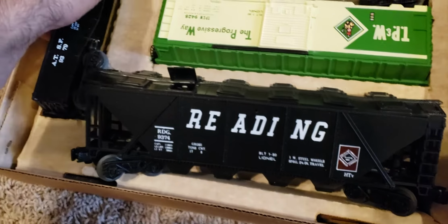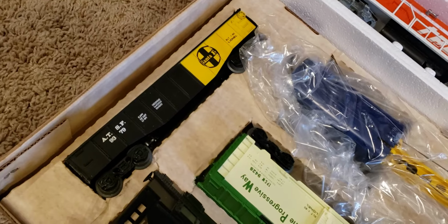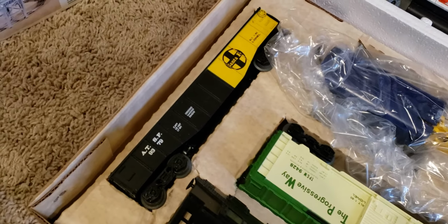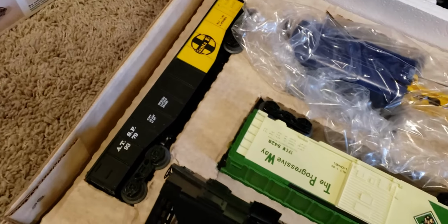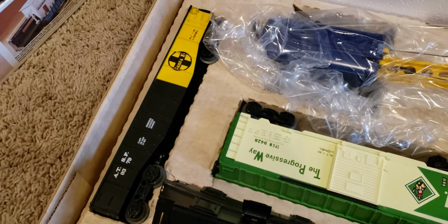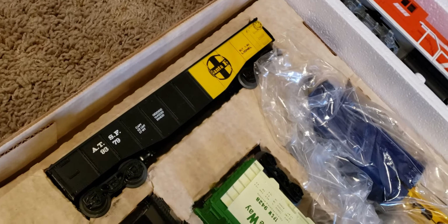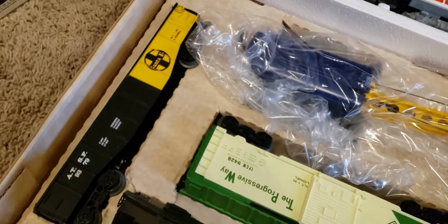Oh, the gondola. Let's take that gondola out. Who doesn't like these? These gondolas in real life, they carry like a lot of scrap metal. And they always beat the hell out of these cars in real life because usually they're parked in like a metal yard or a trash yard and they get stuff just dumped into them. So they have a rough life as an actual train car.